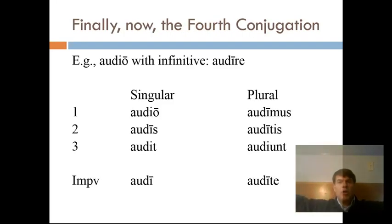Now, welcome to the fourth conjugation. And this is the last one. There are only four conjugations in Latin. And so with this chapter, we're done with all the boxes of verbs. It's not to say that there aren't things in the bottom of the boxes that we haven't explored yet. Unfortunately, there are. But the basic chassis, the four different kinds of chassis, the long A chassis, the long E chassis, the short E chassis, and now the long I, as in audire. That long I is characteristic of the fourth conjugation.